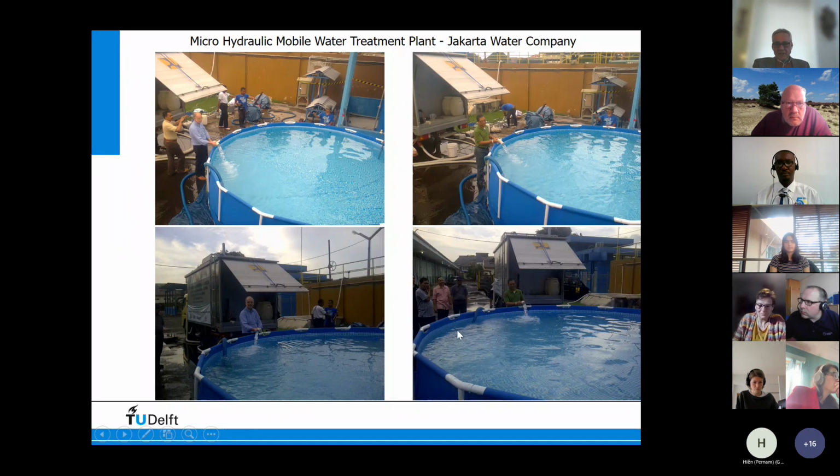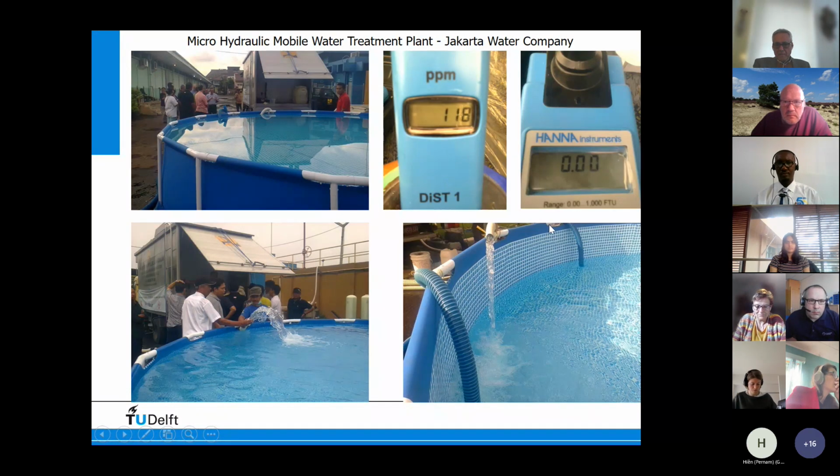You can see here the water company in Jakarta. We helped with products from the mobile water treatment plant. The quality is better than the real plant. You can see here we can treat the same raw water from the water company. We found here 0 NTU, and the TDS about 111. Sorry, 118.